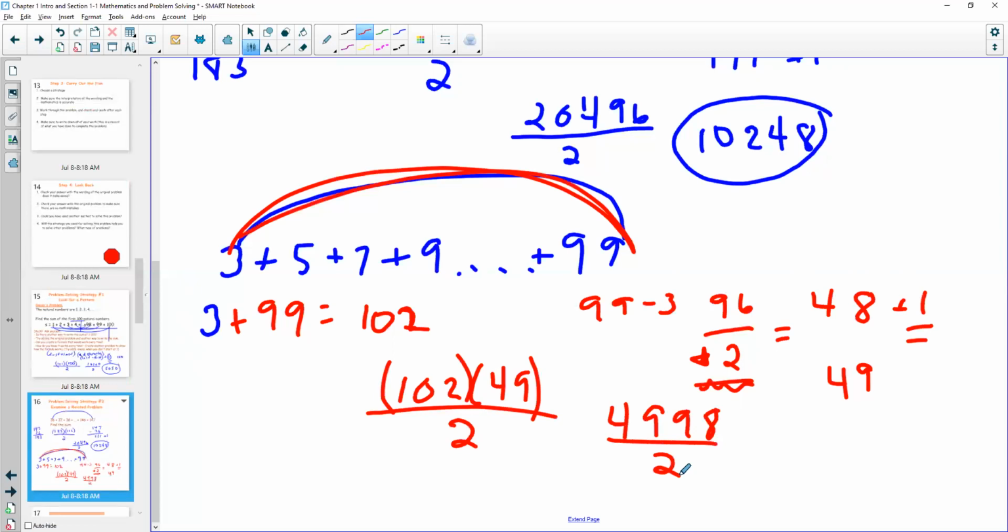4,000 divided by 2 is 2,000. 900 divided by 2 is 450. 98 divided by 2 is 49. So 2,000 plus 450 plus 49 is 2,499. All right, so that's my sum.